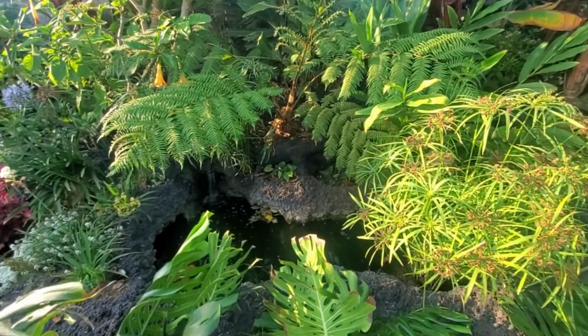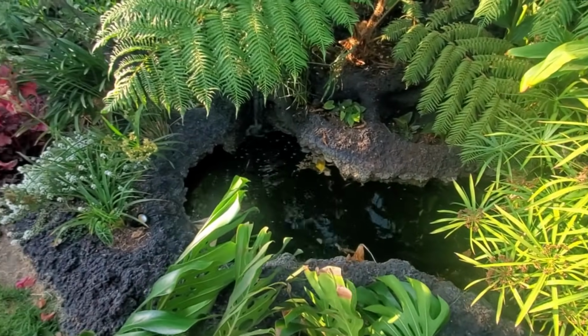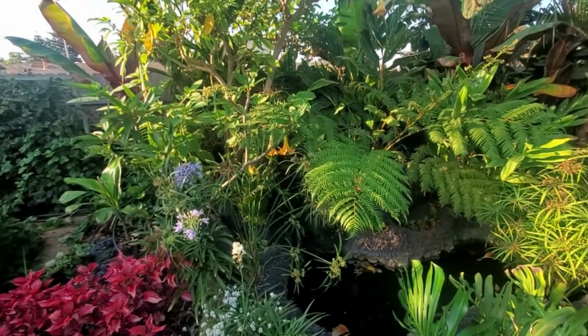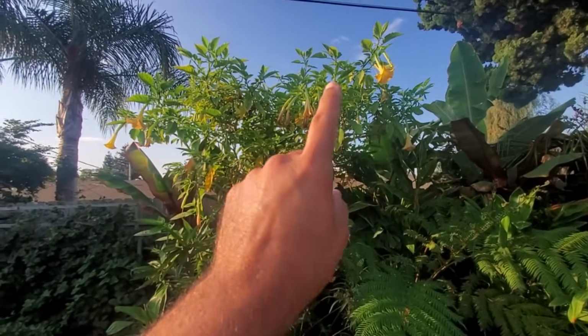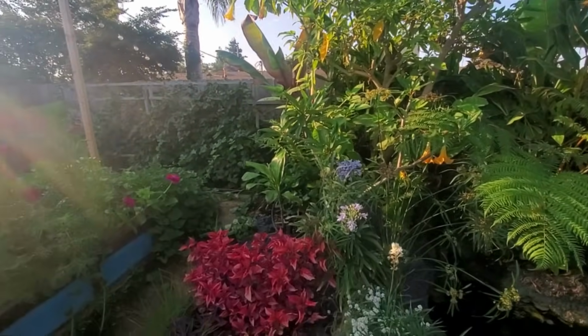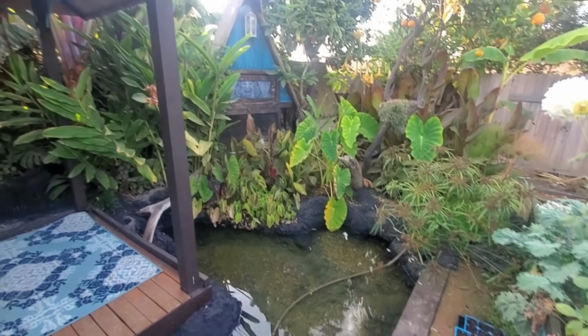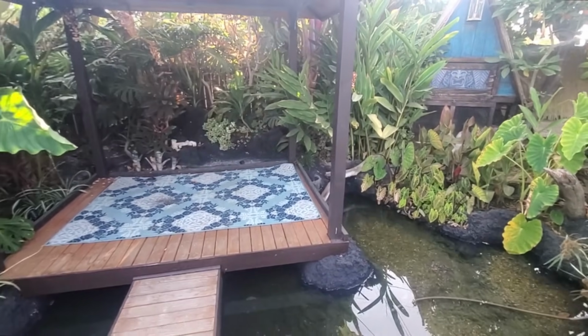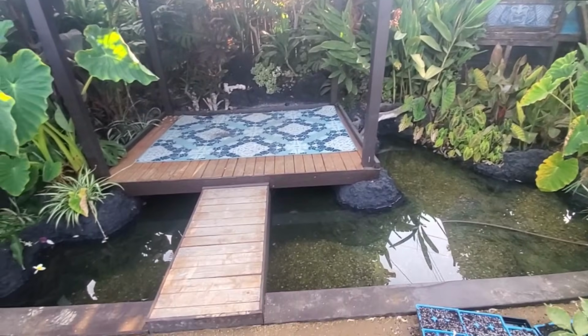The pond needs to be topped off. I gotta take cuttings of this Brugmansia here. Here we are around the pond. I don't have the waterfall and the stream going right now because I'm fixing one of the filters.